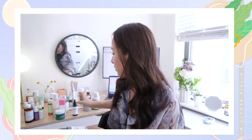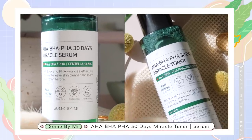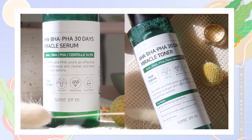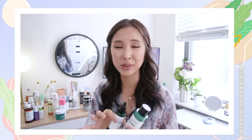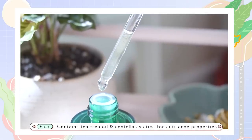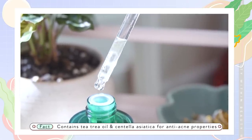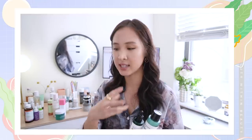And then an option for those who want AHA, BHA, PHA is the Sun By Me line. We talked about this a really long time ago in our first review of it. It's got all three formulated in there to really help with decongesting, not emptying out. You can't really empty your pores, but you know what I mean, scraping out the gunk over time. The great thing is this has also got tea tree as well as centella. Tea tree is antimicrobial, antibacterial, great for oily skin and acne prone skin. I also feel like this has lightening effects because it is resurfacing the skin in a very gentle way.